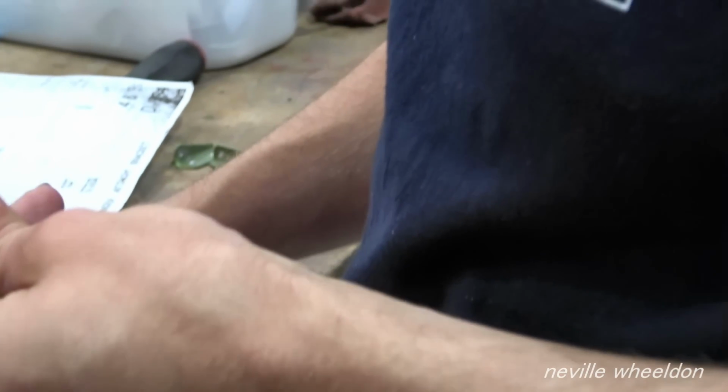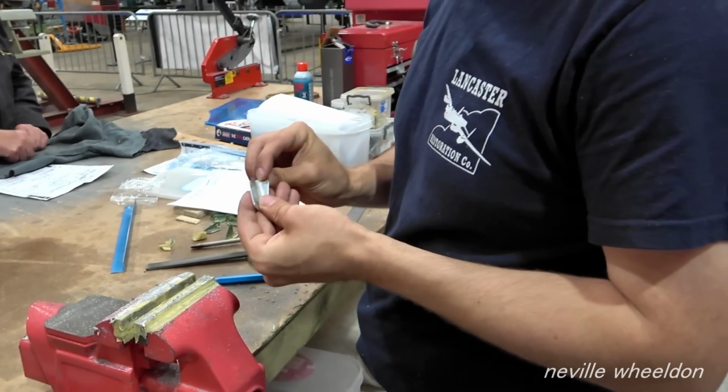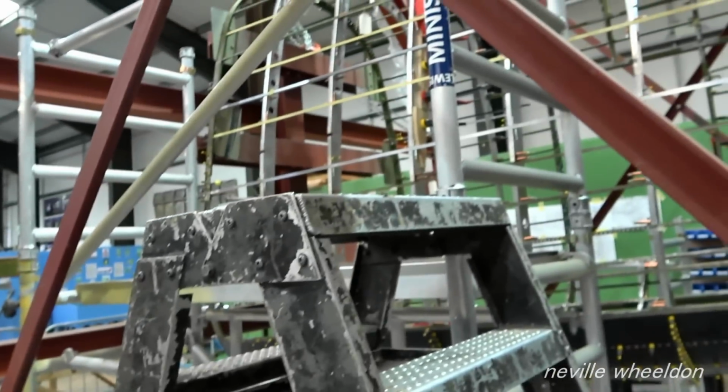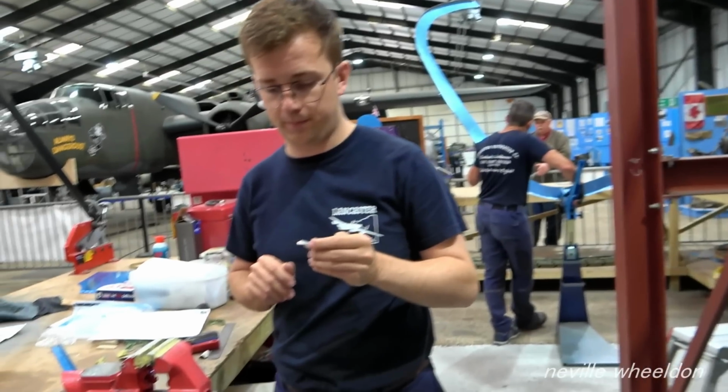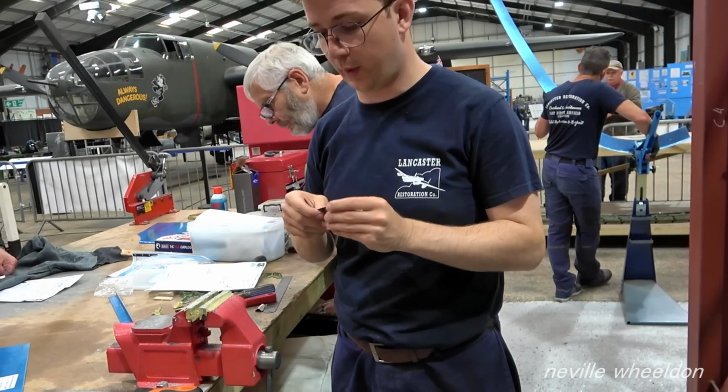So these are your first airworthy parts, are they? Yeah, just finishing them up now, taking all the burrs and everything off. These are going on to the stringers that Norm's putting in at the moment. I've been making these up because I've got to wait for a few bits to be painted to carry on with my wingtip.